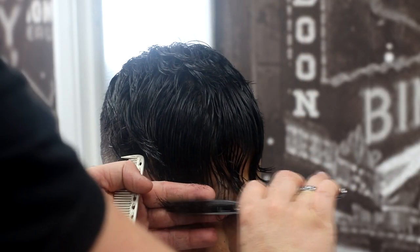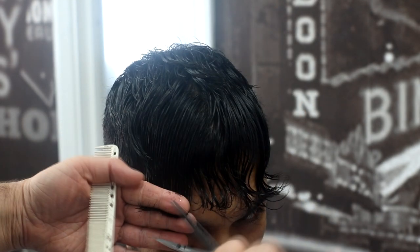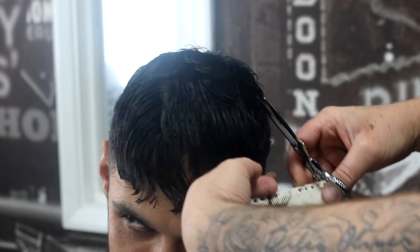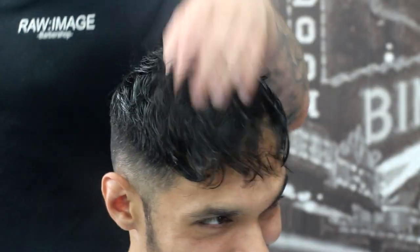Again with the fringe, I just want to be club cutting that so I can get a range of where I'm going. I left the fringe probably a millimeter or two, maybe three millimeters, longer than I should have, just for safety, because this is the first time that Johnny's had a crop, so I didn't want to scare him and go too short. So we left this fringe a little bit longer this time. Bearing in mind it's the first time he's had this done, next time he comes in he might want to go a little bit shorter, or again a little bit longer. So we left it at the happy medium stage.